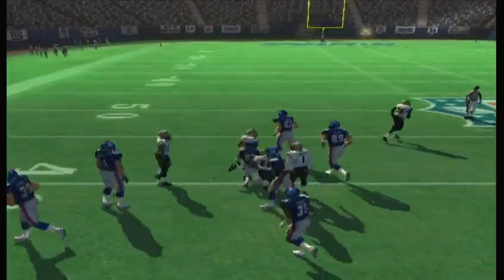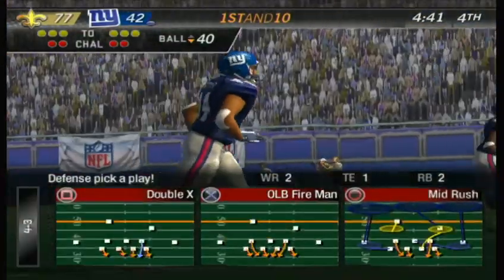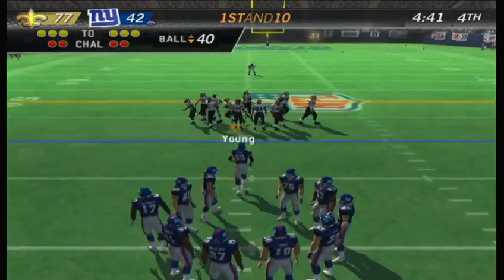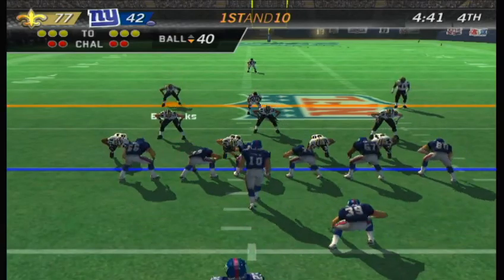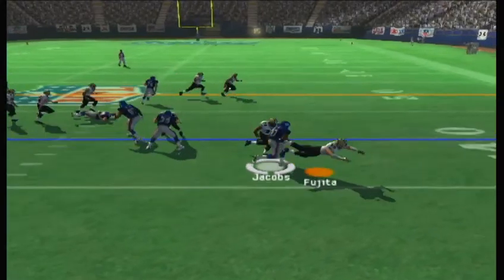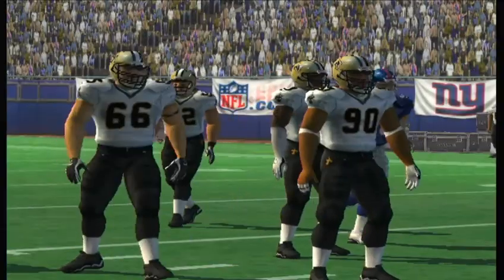It sure doesn't look like they're going to be able to come back in this one, but it's an issue of pride. They want to prove that they're better than they've played so far. It's first and 10. Ball on the 40-yard line. Tosses it right. Grant comes up to make the play at the 37-yard line.